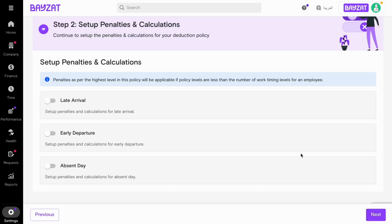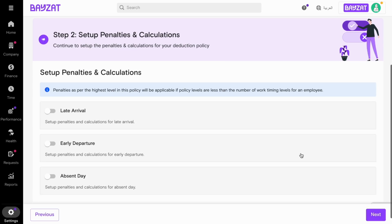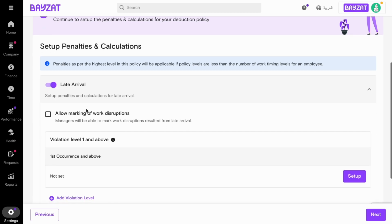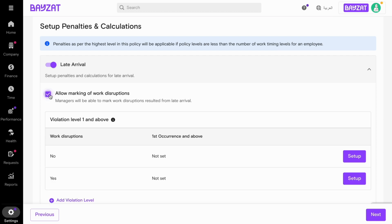Step 2 requires setting up penalties and calculations. You can do this for late arrival, early departure, and an absent day. Allow marking of work disruptions. This option is used when an employee's attendance affects their co-workers.